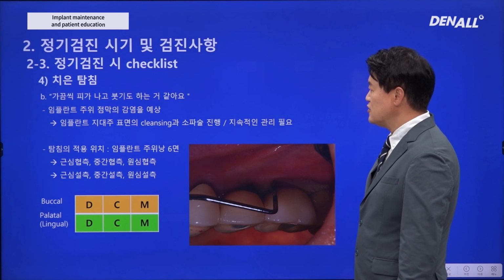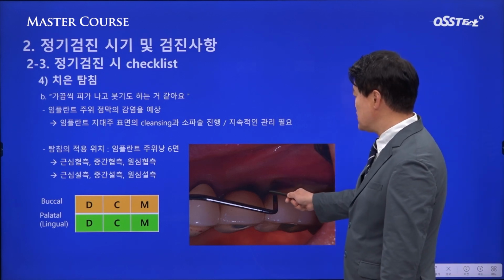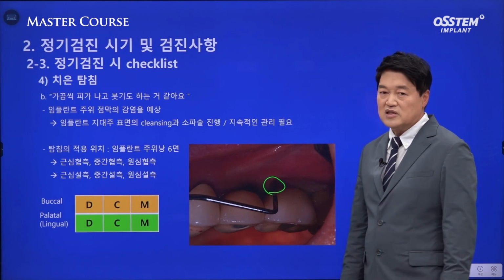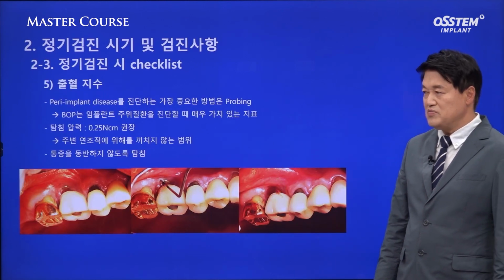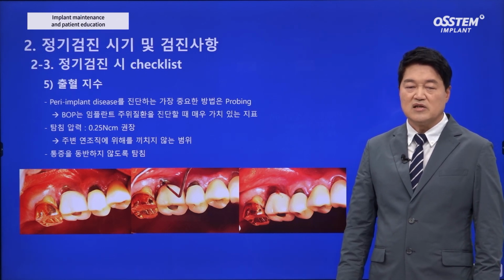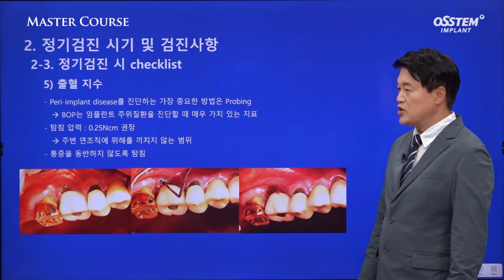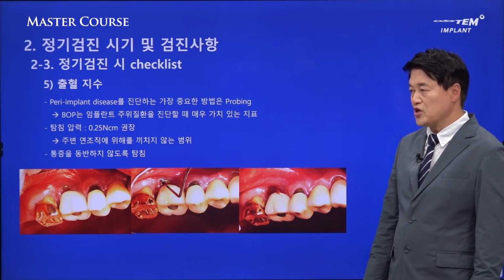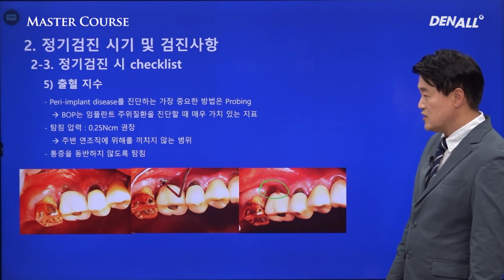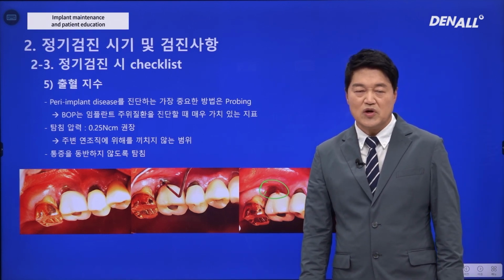So when we do the probing, if the patient says they sometimes experience bleeding and swelling, we need to check the bleeding, and during the probing we need to also check bone resorption. Next, bleeding index. When you do probing, you need to check bleeding, and this is the most important method to diagnose periimplantitis. So when you do probing, you should not apply too much force to cause pain. That is important. If it bleeds during probing, the surrounding soft tissue has inflammation, and you need to check whether it is related to bone resorption.